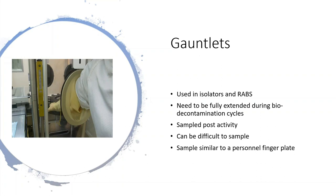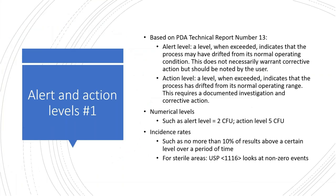So these are the type of things that are used in isolators and RABS, and these need to be fully extended during bio-decontamination cycles and sampled post-activity. And these can be quite awkward to sample, so honing in and developing the technique is equally important. We also need to set appropriate alert and action levels for gowns and gloves as well. And again, the regulations don't provide any clear guidance about this.